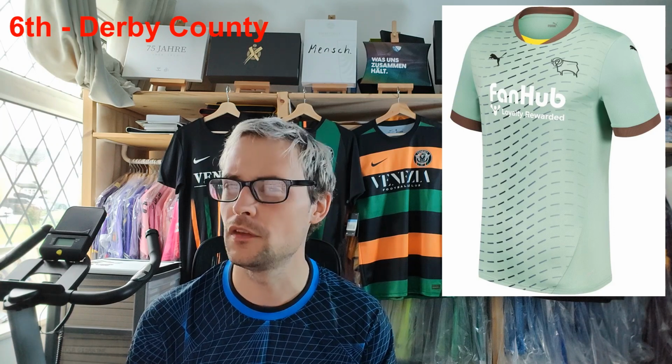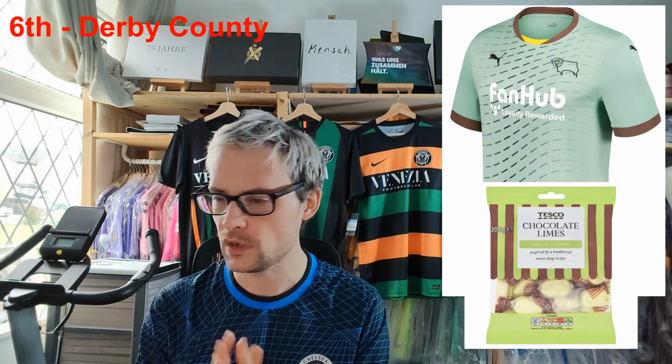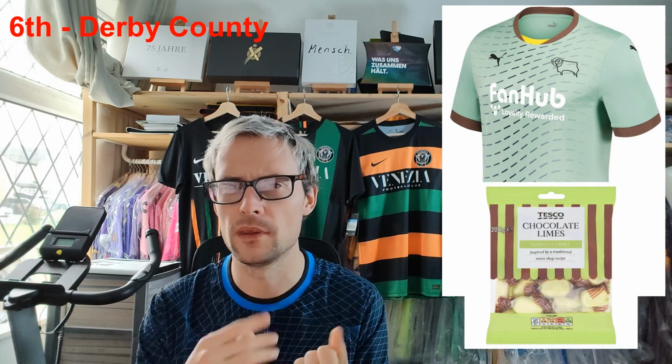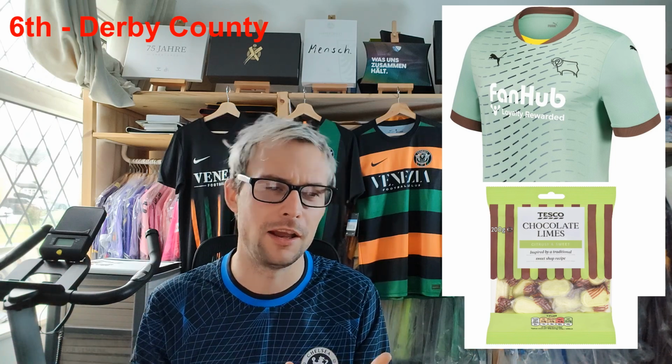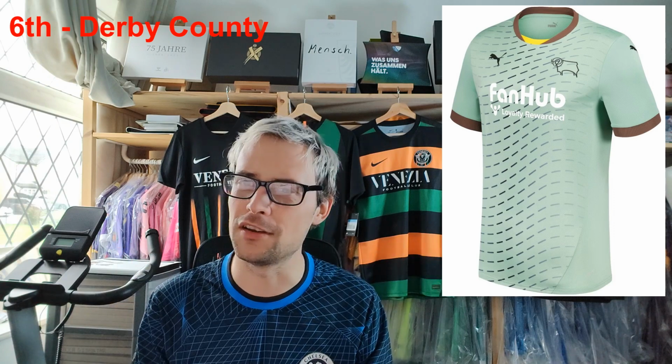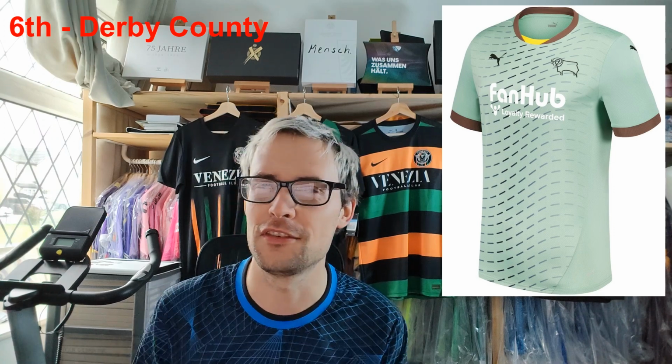And I think it's just because of the colour scheme. You've got a mint green and a chocolate and then a yellow. It reminds me of those sweets. What are they? Mint chocolate licorice or something else. I'll try and find an image. Grandma used to have them all the time. It just looks really good. Maybe in person it might not be as good, but for me, I just think that's a smart shirt.